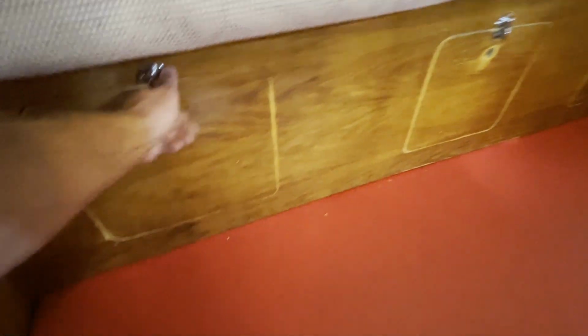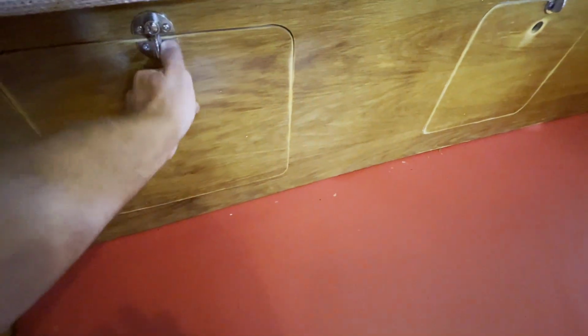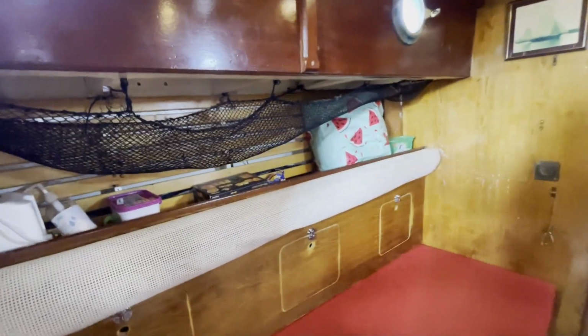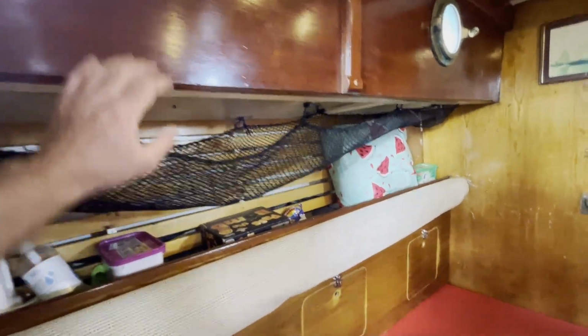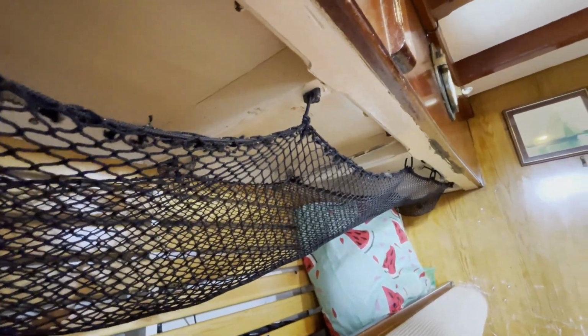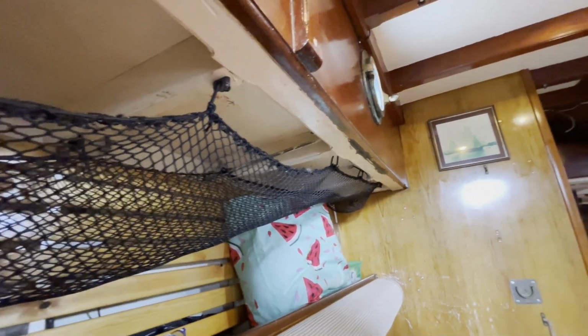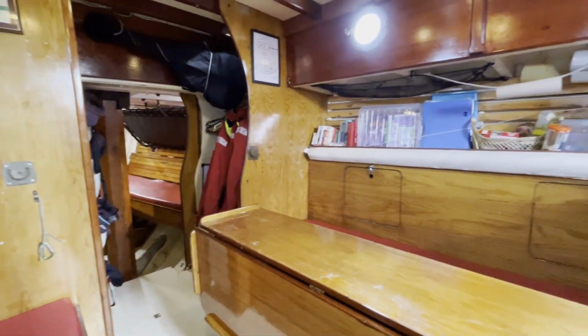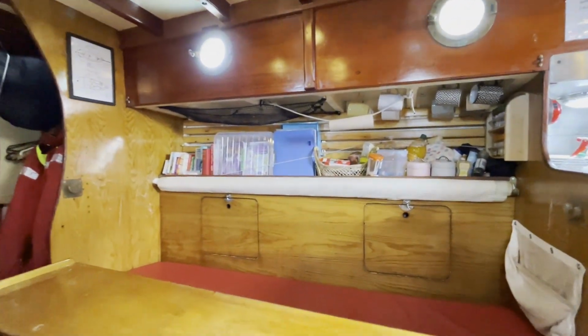In terms of storage space, there's tons of space in behind here, and underneath these as well, because the water tank's under the cabin sole, so you've got all this storage space underneath these settee berths. Netting and so on is put up here to get more storage when they're working at sea. You can see here under the side decks, it's plywood subdeck under the ply, all nice and tight and dry. No signs of water seepage anywhere. Same on the other side here.